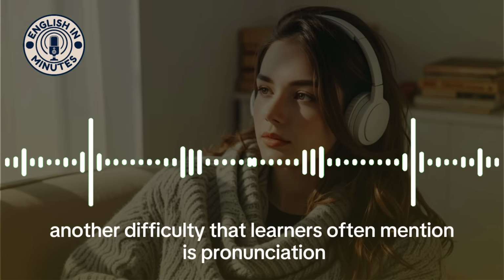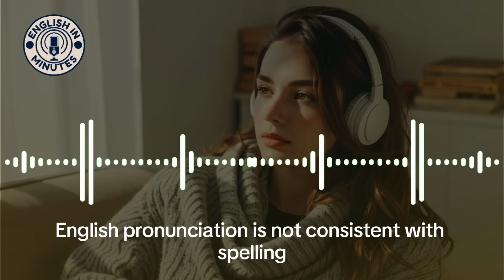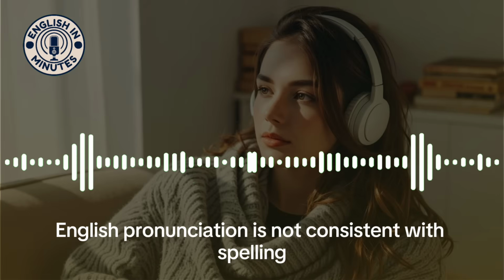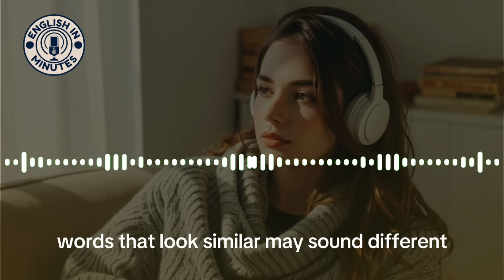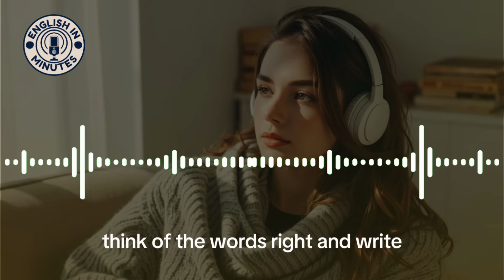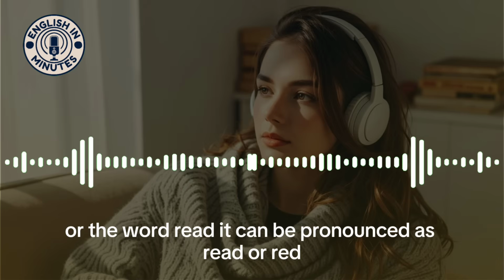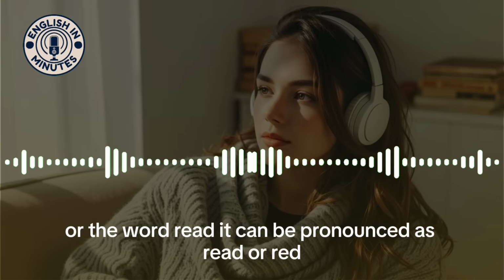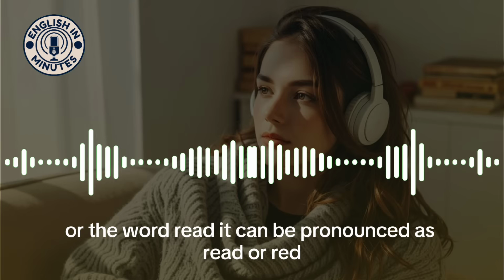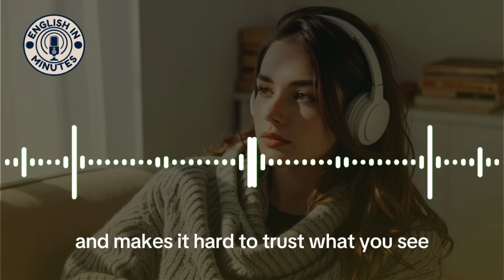Another difficulty that learners often mention is pronunciation. English pronunciation is not consistent with spelling. Words that look similar may sound different, and words that sound the same may be spelled differently. Think of the words right and right. They sound the same, but are spelled differently. Or the word read. It can be pronounced as read or read, depending on the tense.